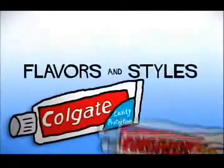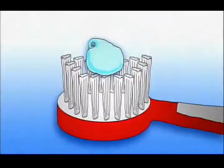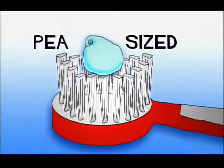There are many flavors and styles of toothpaste. It's important to find a flavor your child likes. Colgate has many flavors to meet children's preferences with fluoride to fight tooth decay. Less is more when applying the toothpaste to the brush. Use a pea-sized amount placed in the center of the brush.